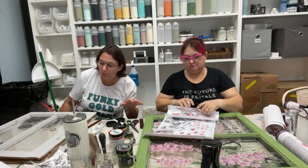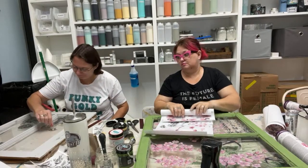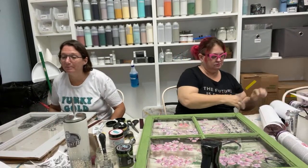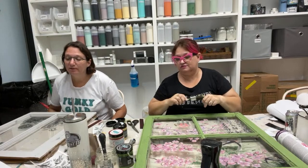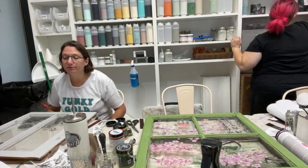I'm debating, do I want to add a cherry blossom somewhere just to have a pop of pink? Let me leave them out for you. I don't know what I'm doing. So there's for sure definitely stuff left. I'm going to get the wax. All of those are all pretty flowers over there.